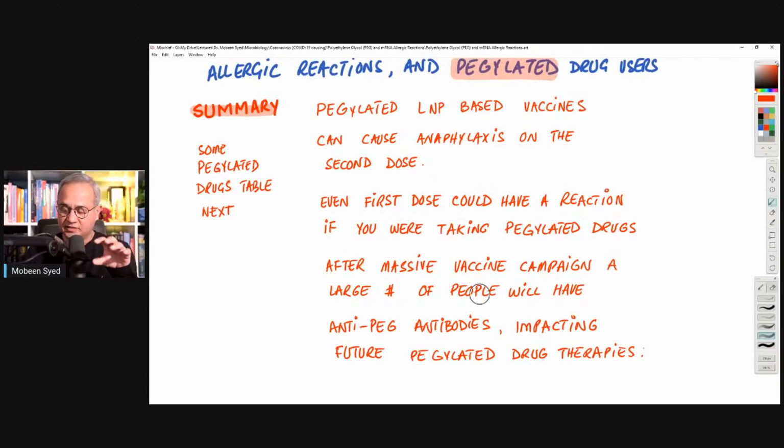Then there is another issue, and this is the author's conclusion as well. After the massive vaccine campaign, a large number of people have received the lipid nanoparticle based vaccines, including me, and they may have developed anti-PEG antibodies. They may have developed an immune reaction to polyethylene glycol, which means such folks in the future will be at risk of getting another vaccine, drug, or therapy that has PEG in it and having a reaction, with the immune system's response flaring up and inflammation occurring.